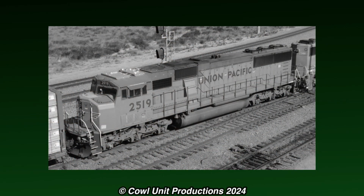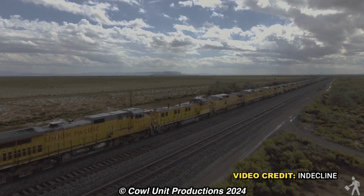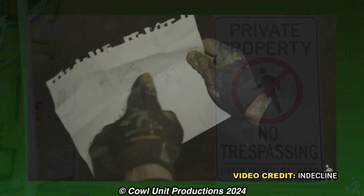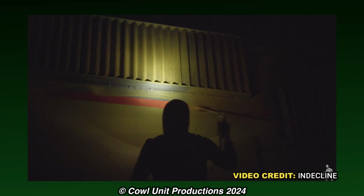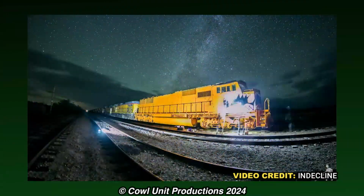2519 would end up in a storage line in Lund, Utah, being placed at the front of the many outdated and unreliable locomotives, including some sister units like SC60M 2472. The lead locomotive would be the victim of a group of graffiti artists as the team painted the entire engine in the dead of night into, well, a tiger.